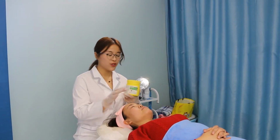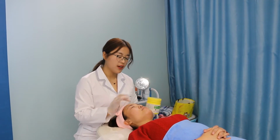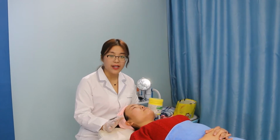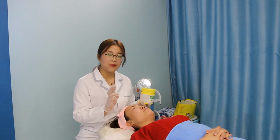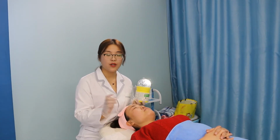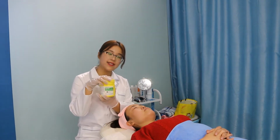Okay, now let us introduce how to do the treatments. Before we do the treatments, we need to clean the facial area so there are no cosmetics. And then the second step, we need to apply a layer of anesthesia cream to numb the skin because we need to do invasive treatments. This is the anesthesia cream.